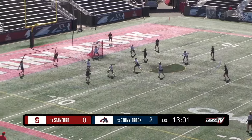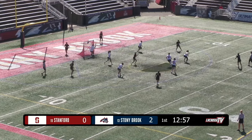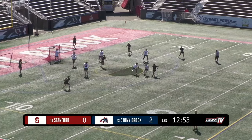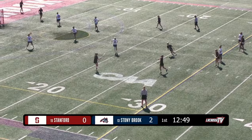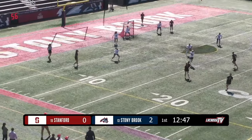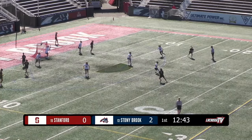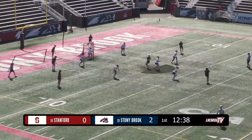And now here comes Stanford working around from the top, passing it down to the corner. Still looking for some help, still looking for an opening. This is the first time Stony Brook's defense will be tested today. Stony Brook, a player down here. That foul we saw in the midfield will be a green card issued to number 11, Jaden Hampel. So Stony Brook is playing with 6 defensive players out there right now.